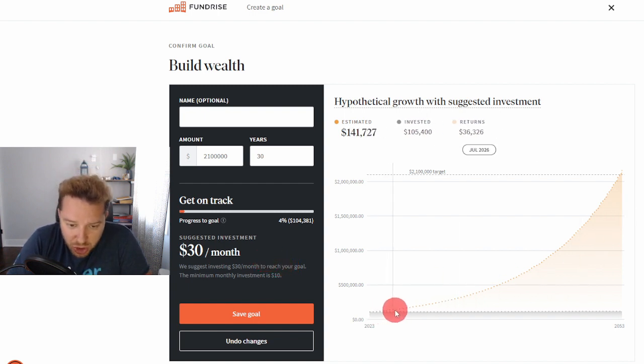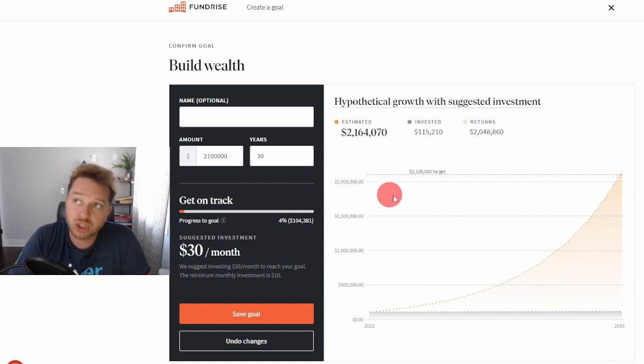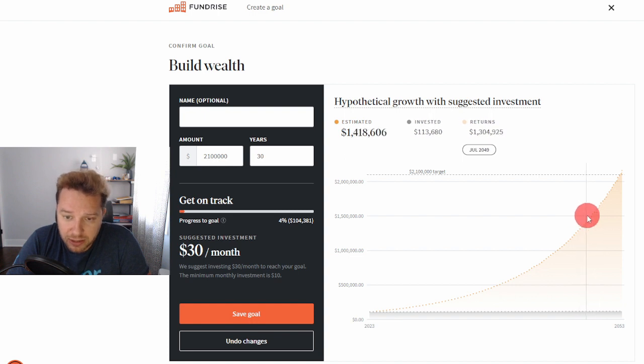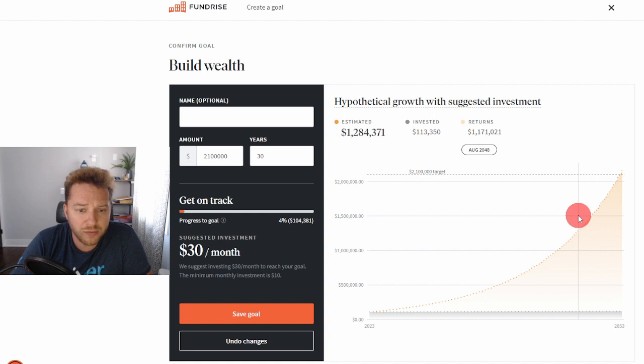Because you see how this curve here, this orange dotted line, starts off really slow, and then just picks up. That's because you're earning interest on your interest and then on more interest and so on. And over here, let me see, 2048. The estimated return in 2048 is 1.2 mil.